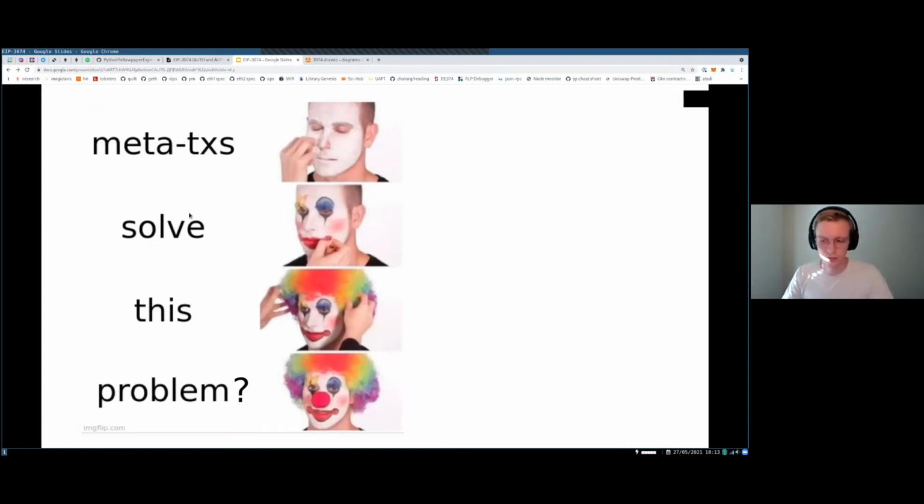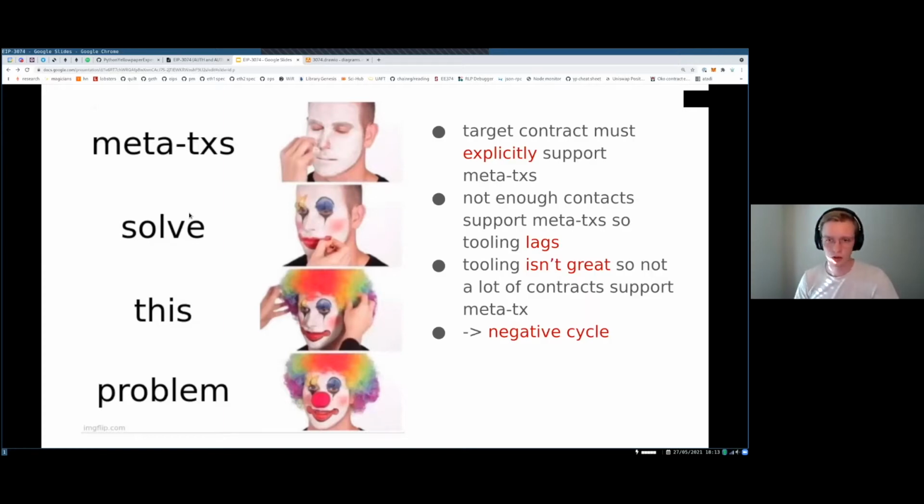But meta transactions have been talked about since at least 2017, and they're not really materializing as a strong solution. I think the biggest problem with meta transactions is they require explicit support in the target contract. You actually have to write code in your contract that says, recover the address from the signature and verify that this is a proper action, or you specifically say, I will trust any call that comes from this contract because they will recover the signature. And so there's no way to have meta transaction support across every contract on Ethereum, even contracts that were deployed before meta transactions gained traction.